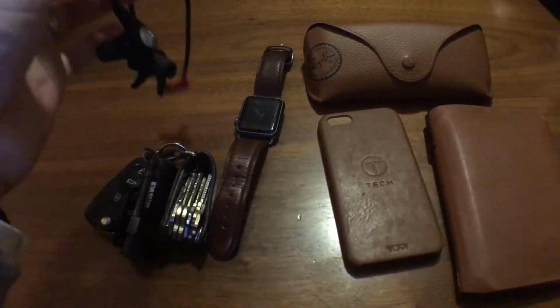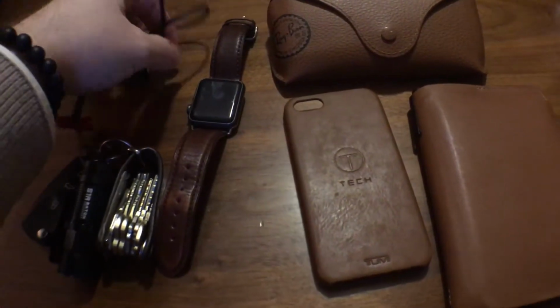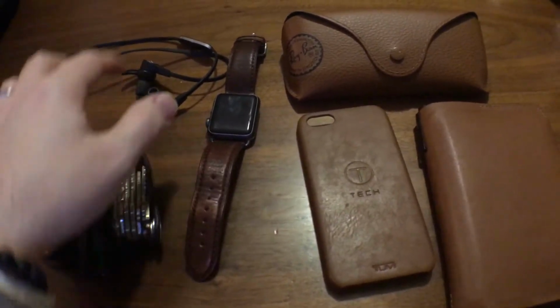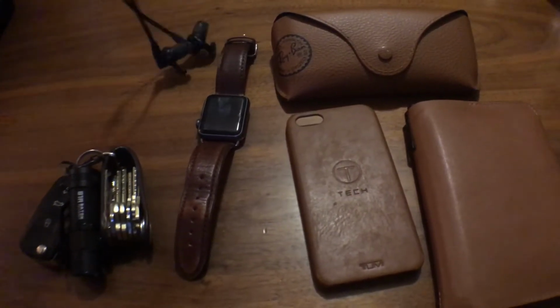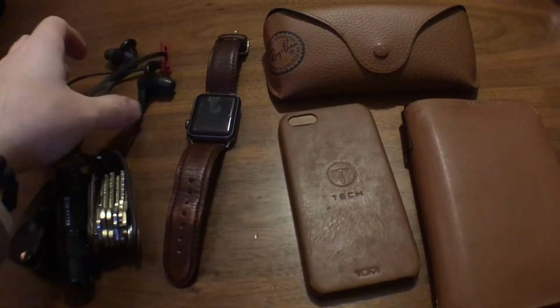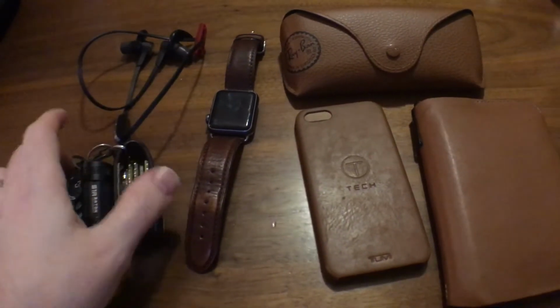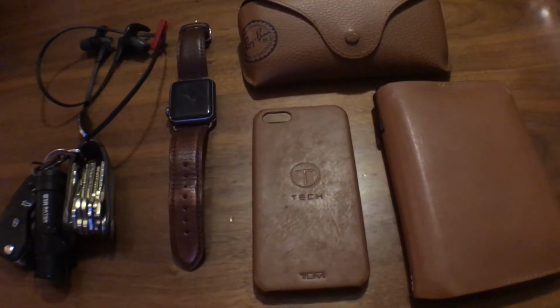I have thought about going with some truly wireless earbuds, and maybe I will sometime down the line. But the AirPods, although I like earpods, the traditional earpods fit my ears well, the sound quality is just not nearly on the level as these Jaybird X3. So that's what those guys are, and they are really great earphones.